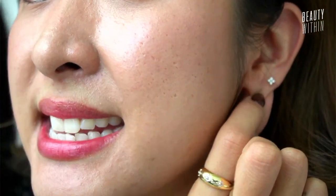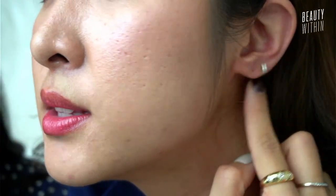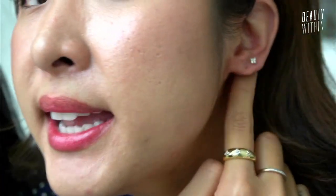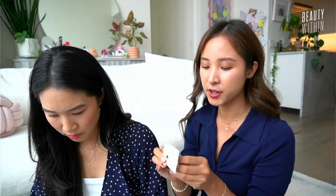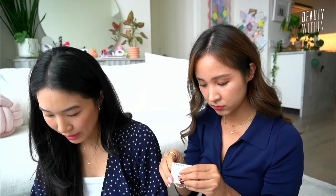So right now, oh my gosh, I'm very self-conscious about my ear. Oh, it's actually focusing quite well. Great. So this is the, what do you call it? The stud? Yeah. Normally I'll have the stud in the second ear hole. And then let me show you what it looks like when you put the huggy on. It's very cute.